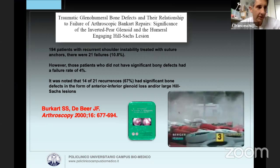And especially if you see this very famous paper from Steve Burkhardt, you can note that 14 of 21 recurrences were caused by significant bone defects in the form of anterior glenoid bone loss and large Hill-Sachs defects, as you know. So there was something that wasn't understood enough before 2000 for arthroscopic repair.